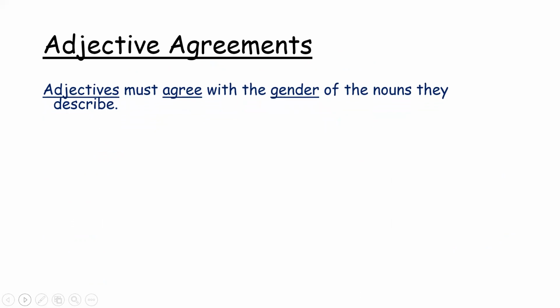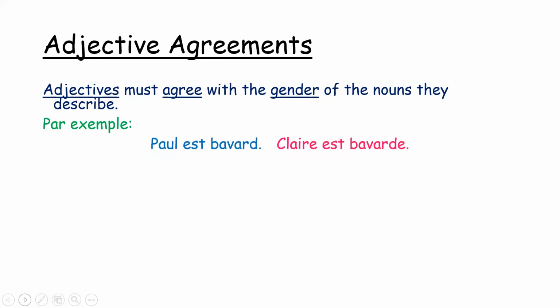So this brings us to the main part of our language clinic today, looking at what we call adjective agreements. Adjectives must agree with the gender of the nouns that they describe. What do I mean by that? Well, they need to make sure that the spelling is correct according to whether the noun that is being described is masculine or feminine. For example, taking people as our noun, Paul and Claire, makes it nice and easy for us to identify the gender.